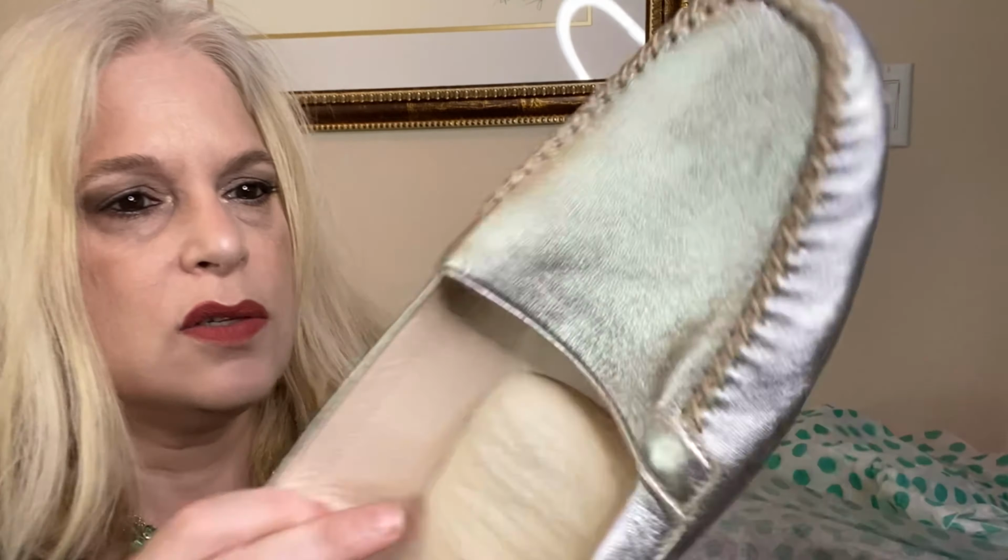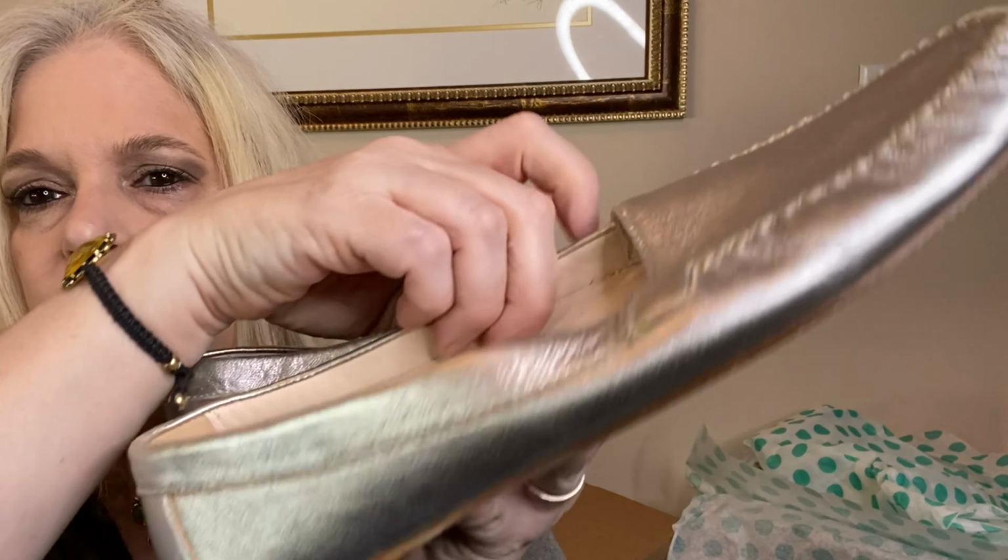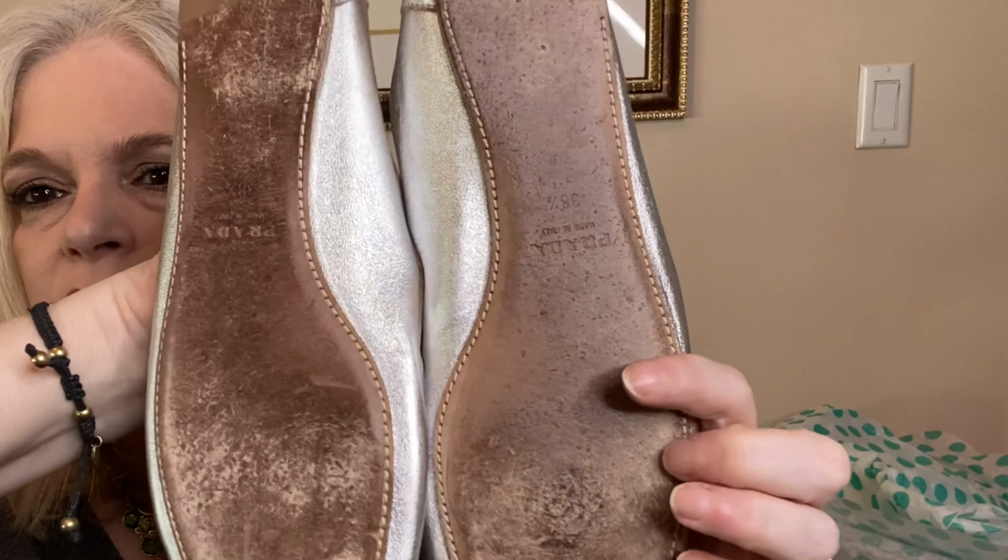I don't know how you get this off. I got it off. It left a big sticky mess. I'm going to use Dawn to take it off the rest of the way. Condition, they're an 8.5. And someone ruined the inside. So really they just need a new inside.